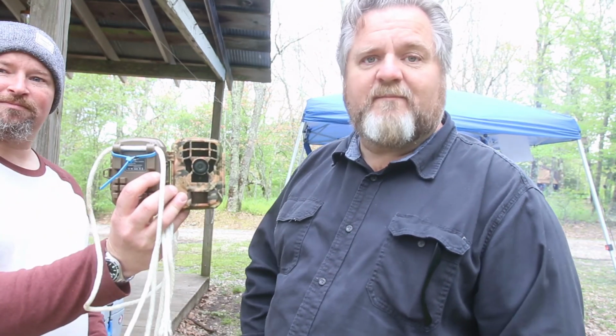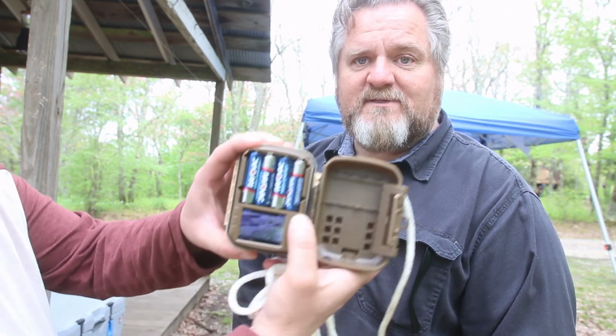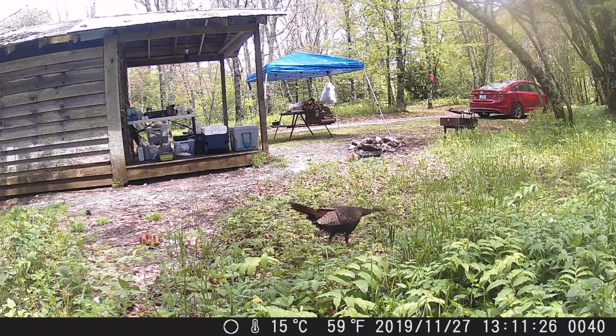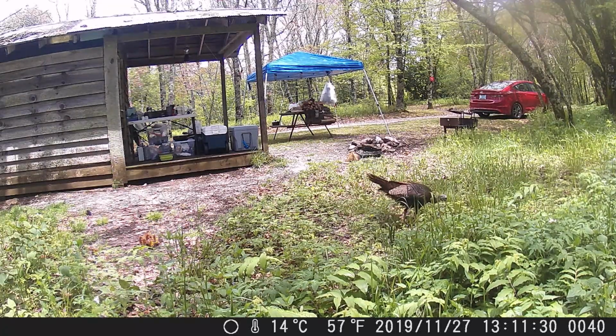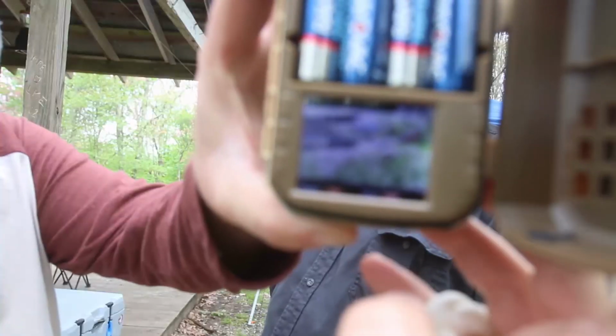So while we were in town, we ran the camp security system, which is Mr. Fish's trail cam, and we found something really cool on it when we got back. Apparently a wild turkey decided to come up into our campsite and feed. Get it real close up there. So we got video of Mr. Wild Turkey. Very cool.